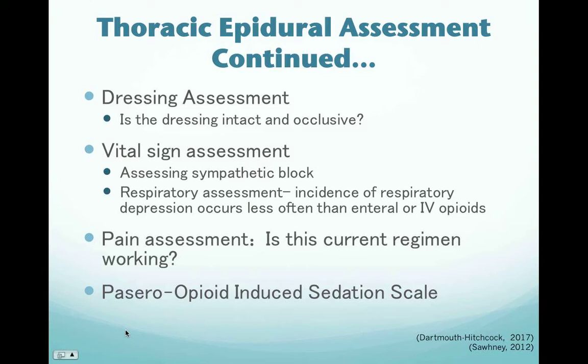In addition, we want to assess the patient's vital signs, because what we're assessing is, are those sympathetic nerve fibers blocked? Is the patient slightly hypotensive? In addition, we want to also assess respiratory status. However, the incidence of respiratory depression occurs far less often than when giving enteral or IV opioids. And so thoracic epidurals are a safer way of providing pain medication.